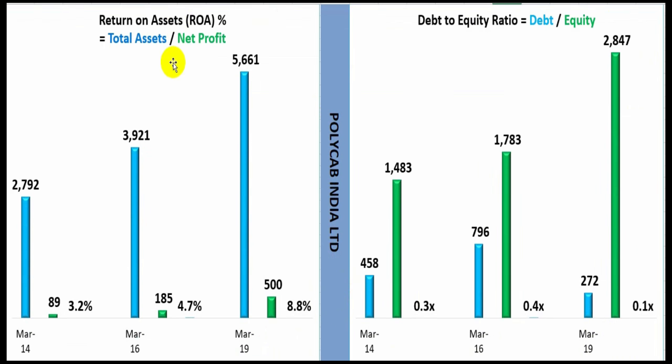Return on total assets measures what is the net profit the company is earning on the total balance sheet or on all the assets it owns. In March 19, that worked out to around 8.8%. Here too we are seeing a gradual uptrend in the increase in profits and the balance sheet size as well. In March 14, the company's total assets were 2,700 crores and that has almost doubled to 5,600 within these 5 years. So we are seeing an upward trajectory in all of these ratios, which is a good sign for the company.